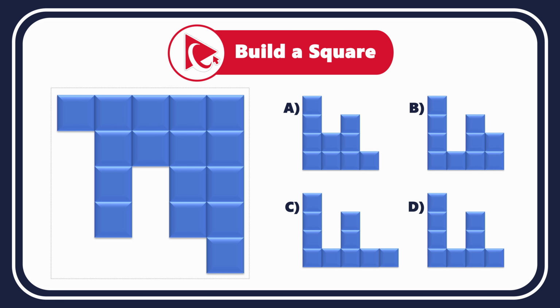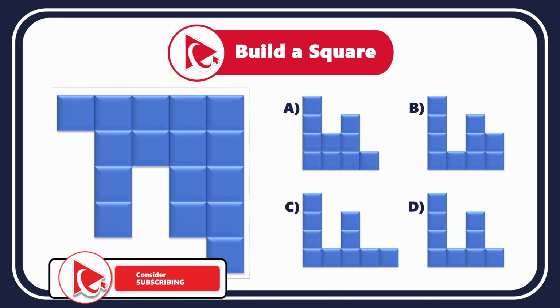Take a close look to see if you can come up with the answer. All these answer choices look so similar. But wait a second, I think I might know how to solve it. So, having found my answer, I'm looking forward to sharing it with you and sharing all my problem-solving strategies.